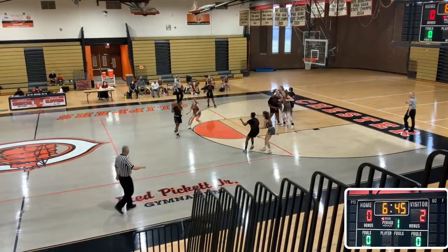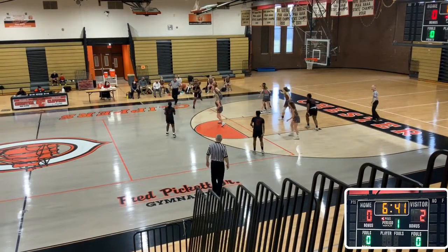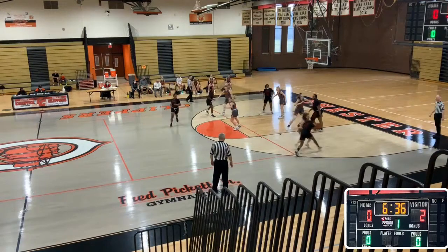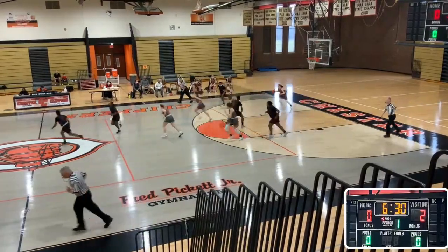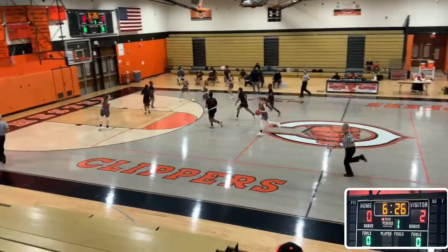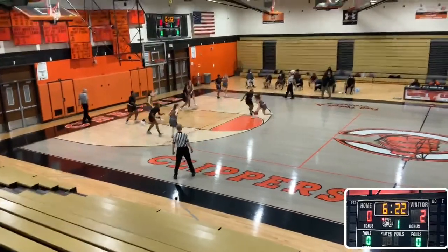Bose is great, do a Steph Curry on us. Shine Hall the ball. Swing it back to Hall, back to Bose. Shot by Bose. Rebound for Penncrest is number 11, Bailey Garrison. And she drives up the middle. Left-hand drive, tosses it back out.